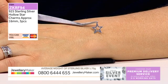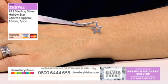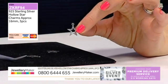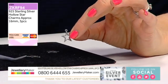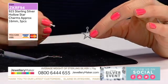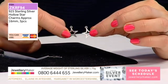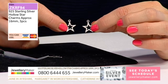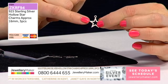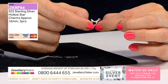So you're going to get 3 of these. I love them. I like the fact as well that you could just pop these onto an existing pair of stud earrings, 925 sterling silver, or just pop them onto a little chain. Just so easy to use. Gorgeous little charms. And I'm looking at this now, I'm thinking you could actually cut that off and just file it down, and you could macrame that into a design.